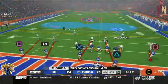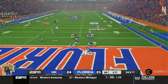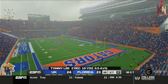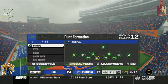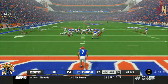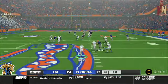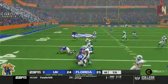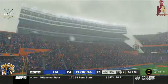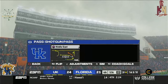Tackle around the 4-yard line. That's a gain of 2 on the play. That makes it 3rd and 11. Under pressure. Out of bounds at the 13-yard line. Edwards is the punter. Willis takes it at the 49. He makes it out to maybe the 39-yard line.